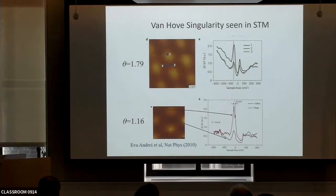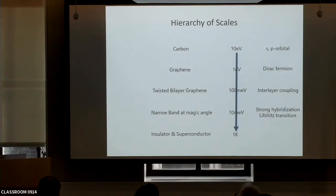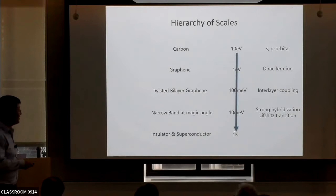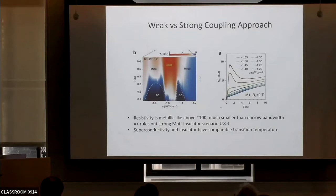Okay, so now I've described basically the electronic structure in twisted bilayer graphene, as well as the emergence of narrow bands at the magic angle. So let's now move on to the insulating state and superconducting states. And notice that the insulating state and superconductivity have a characteristic temperature of about 1 Kelvin, which is still much smaller than the bandwidth of the narrow band, right? So this encourages us to think about this weak versus strong coupling approach to this problem, right?